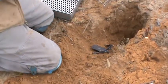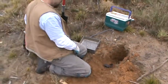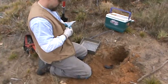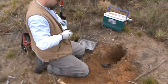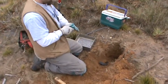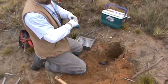I use wax paper with my pan cover. Some guys use polyfill. Some guys put all sorts of things on it. I don't really know. I just know I keep coming back to wax paper because it seems to work. It's the easiest to work with.